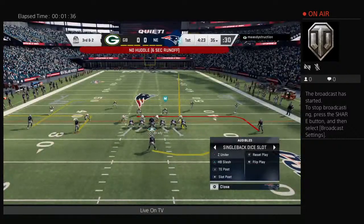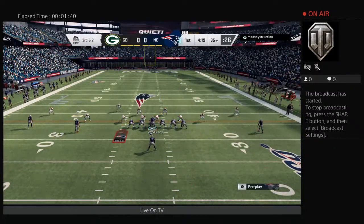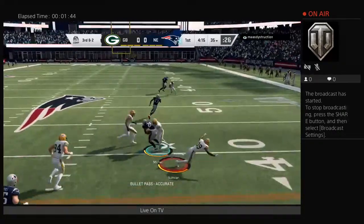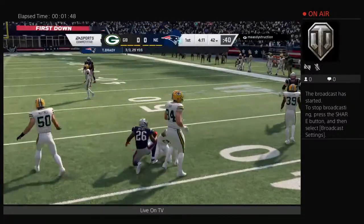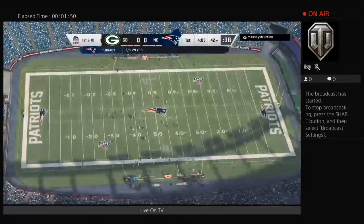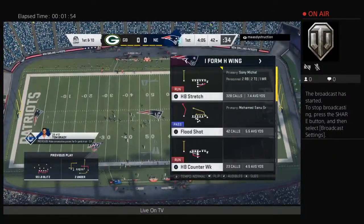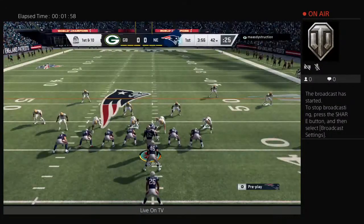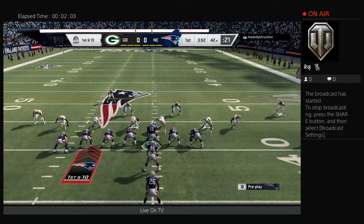And again, they stop him behind the line. That is read well for a second straight play defensively. Brady looking to throw on 3rd and 2. That's to his running back, Sony Michel. And he's got the first down yardage before he's brought down at the 42. 7 yards there, good enough to move the sticks. First and 10 at the 42-yard line.